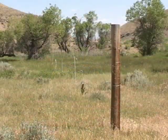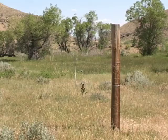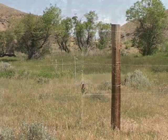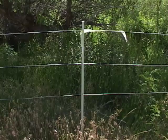Fencing obviously helps with livestock distribution. Some livestock producers use electric fences that are moved frequently in intensively managed pastures. This restricts cattle to a small portion of a pasture at a time, but they are moved often.